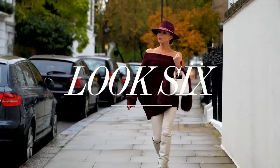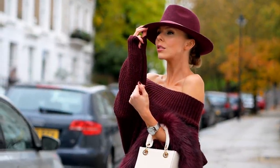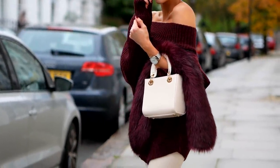Talking about the collarbone, we have an off-the-shoulder meridium. This colour is my favourite, especially this time of year. It's such a rich, beautiful color, it looks expensive, I find. If you compare it to something like a fluorescent color, you can see what I mean. It's just a rich looking color.